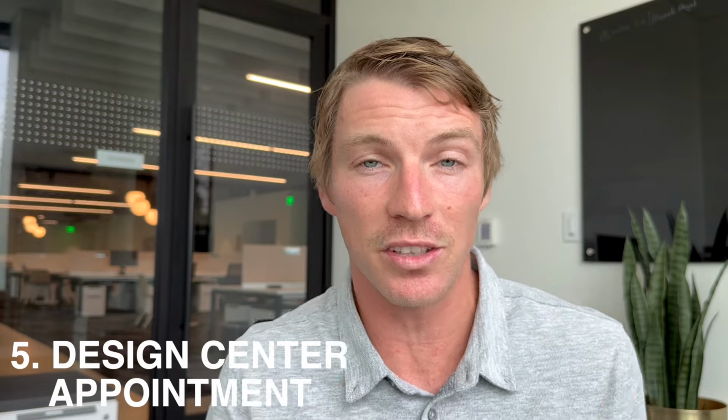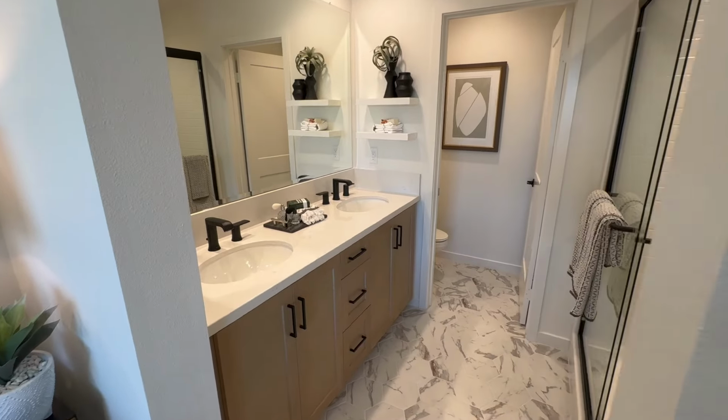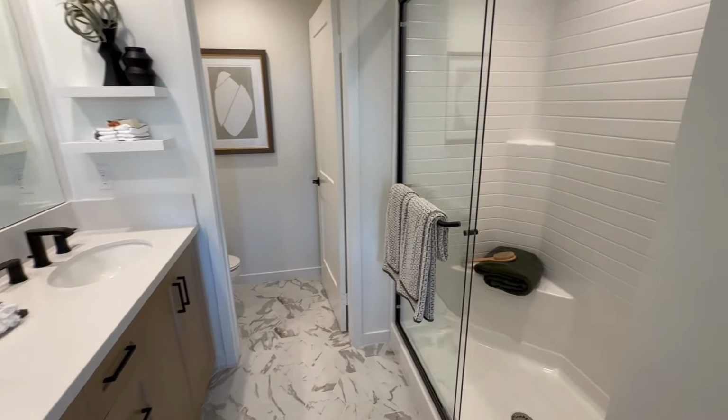This is where the fun part begins, because now once you're in contract, you're now gonna make an appointment with the design center. And this is where you get to personalize your home and choose some of the colors and some of the interior finishes and much, much more.